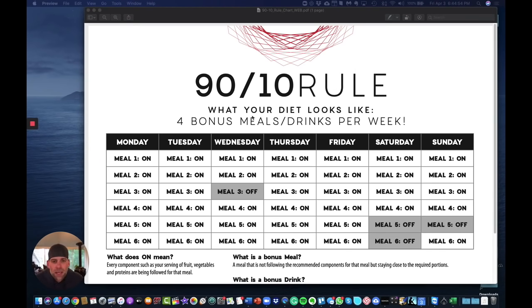Okay, so here's what it looks like. The 90-10 rule is what your diet looks like. This is 4 bonus meals or drinks per week. This is just a quick sample of exactly how it could look. We kind of base this upon the fact that generally people are going to want to let loose a little bit on the weekend. Now, this could be whatever day of the week you want it to be. You'll see we were dead on Monday. We were dead on Tuesday. We did have one bonus meal or drink on Wednesday.